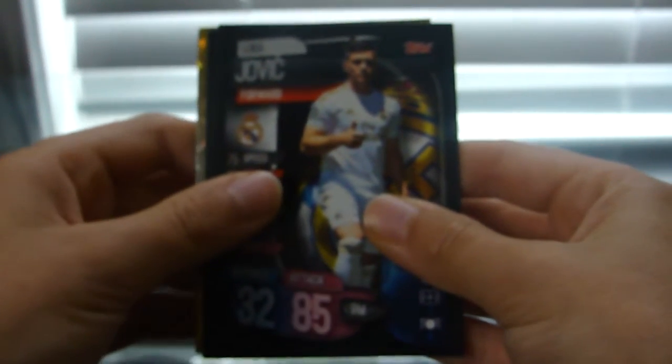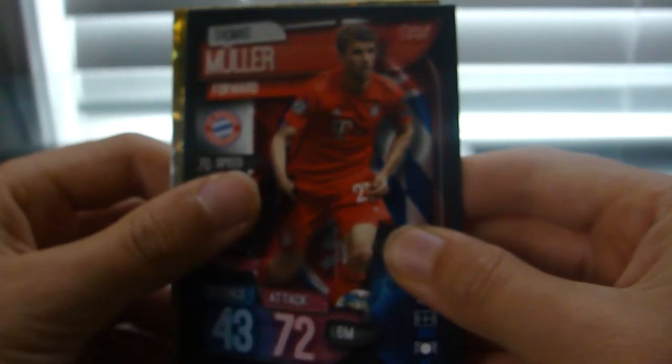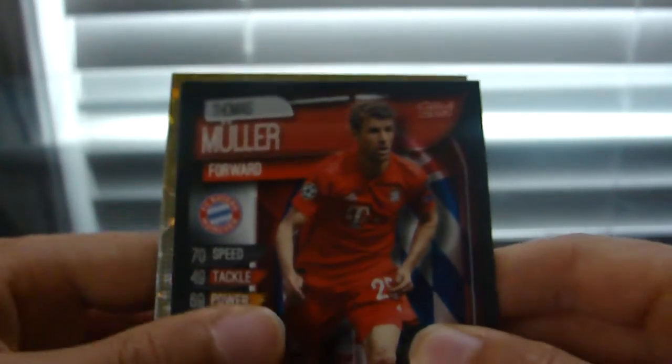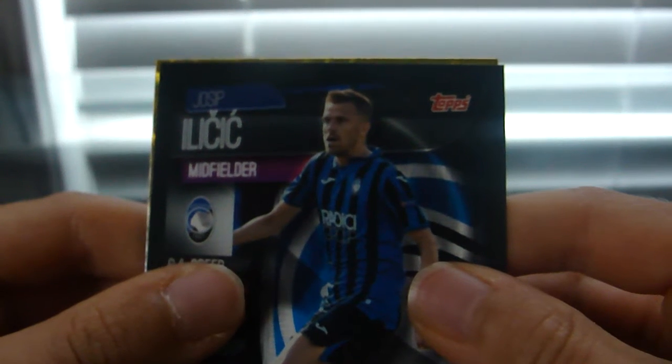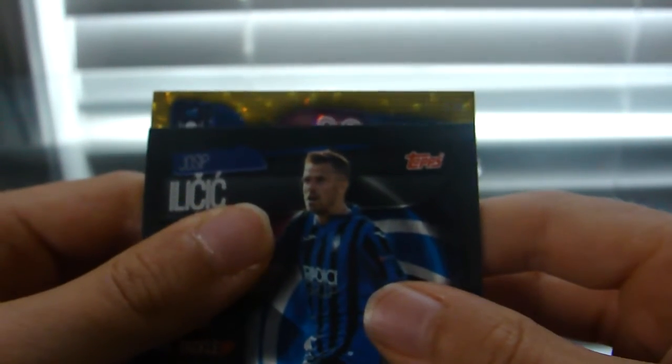Luka Jovic, I don't know. Thomas Muller. Why is my camera not focusing? Okay, I just gotta be closer. Okay. There we go. Who is the next player? Josip Ilicic, maybe? All right, time for the golden card.